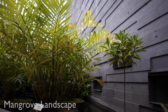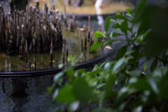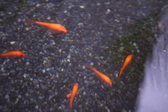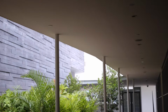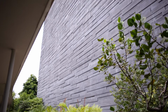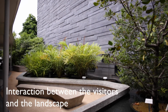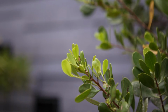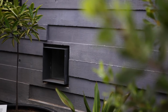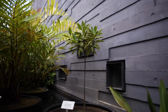The mangrove landscape, as the name suggests, is a mangrove and freshwater landscape where mangrove plants and living things can be found in very diverse habitats. It is accompanied by an overhead plane where visitors can rest while enjoying the mangrove beauty. This brings interaction between the visitors and the landscape. If you have noticed, there are small openings where visitors from the inside of the museum can view the plants outside. Talking about bringing the inside out, huh? Haha.